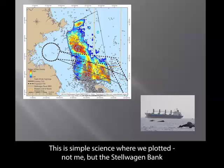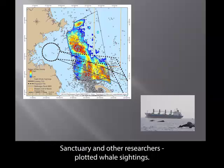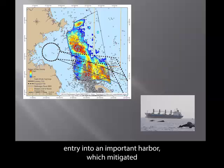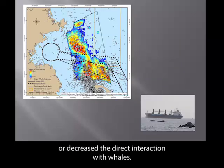This is simple science where the Stellwagen Bank Sanctuary and other researchers plotted whale sightings, and it was determined that you could find a path of ship entry into an important harbor which decreased the direct interaction with whales.